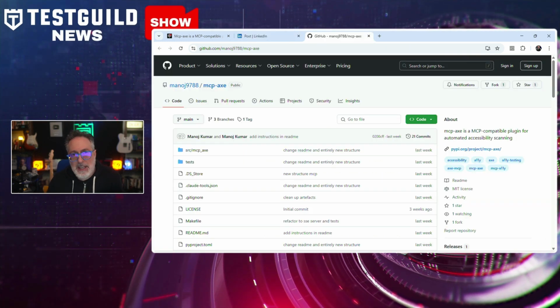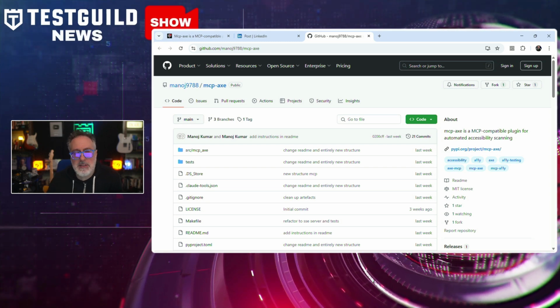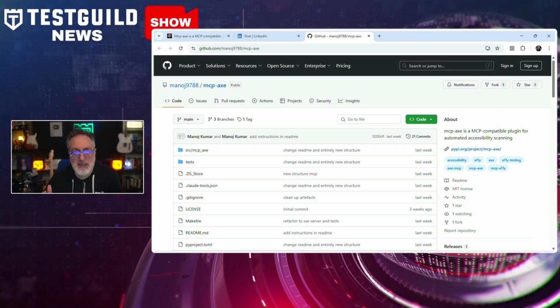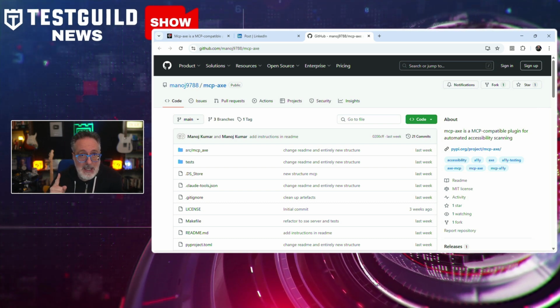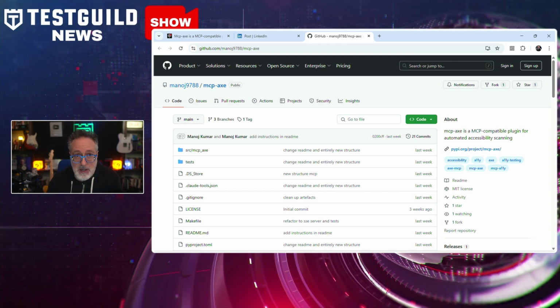This plugin allows AI agents, including tools like Claude and Cursor, to perform audits on web URLs, HTML pages, or raw JSON outputs, returning summarized accessibility violations in plain text. It's built on top of Selenium and leverages the Axe core engine. The plugin highlights how MCPs can act as a bridge between traditional testing tools and AI-driven development environments.